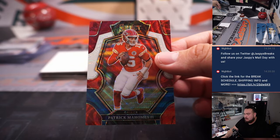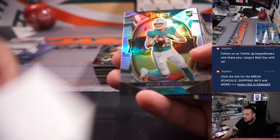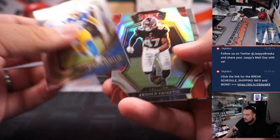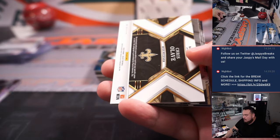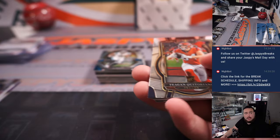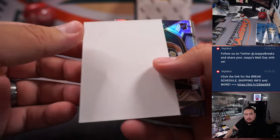A little Patty Mahomes out of 199. Nick Bolton. And Chris Olave. Nice little RPA. Saints going to Matt Smith. 34 out of 199. We have a Derek Stingley out of 49. Peter with the Texans.